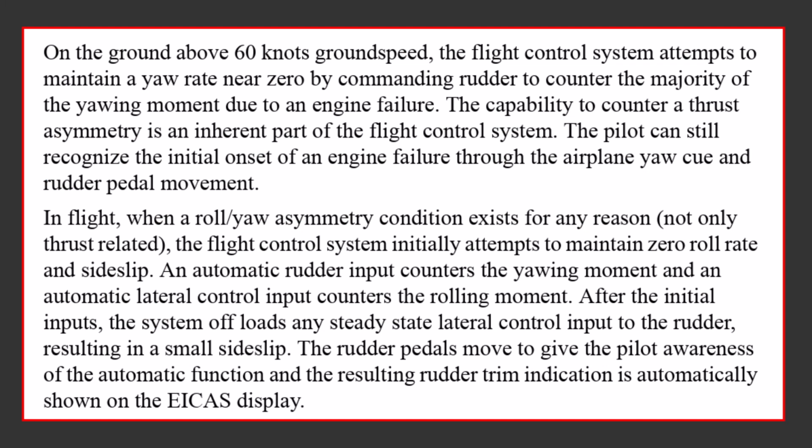It's also worth mentioning that if they did have an engine failure on takeoff, you might expect to see some yaw from the aircraft, but it's possible that the reason you're not seeing that is, first of all, the video quality isn't the best, but more importantly, the 787 flight controls are so advanced that once you're above 60 knots on the ground, and also once you get airborne, the system automatically inputs rudder to counter the majority of that yawing moment due to an engine failure, so we might not even notice it in the video.